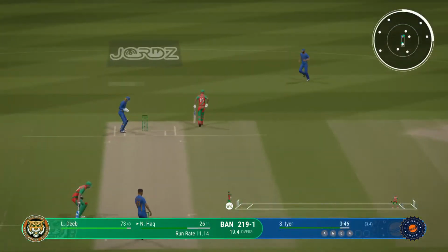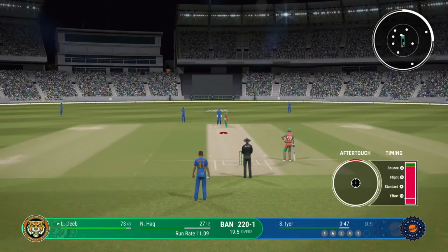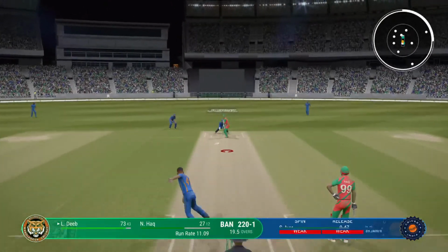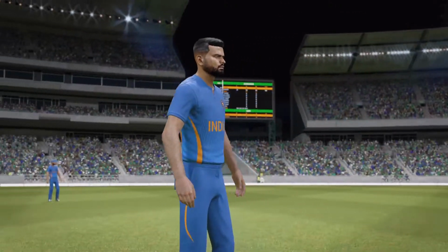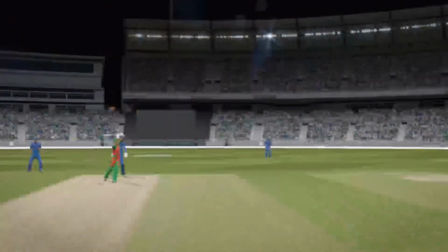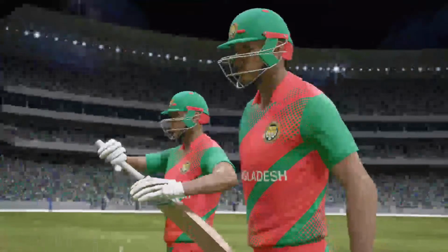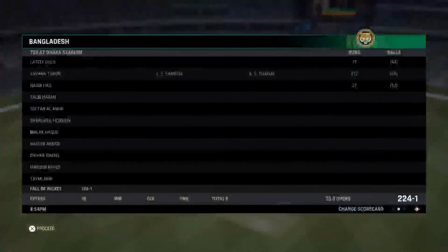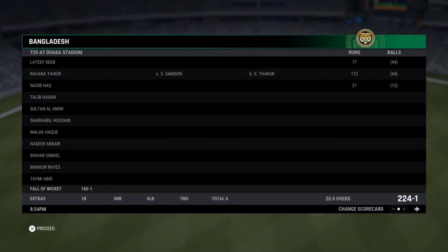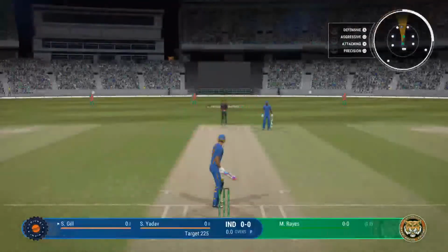Can't get that outside the ring field. Onto the front foot, certain shot, should be 4. Caressed that nicely through the gap to the boundary. And that's the end of the innings. Bangladesh have set a target of 225 runs. I reckon this is a respectable total. If the bowlers can get firing and get some early wickets, this will be a difficult chase.